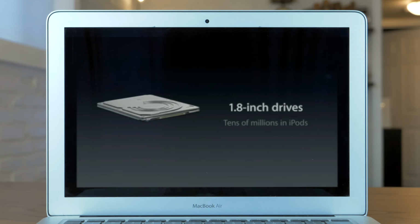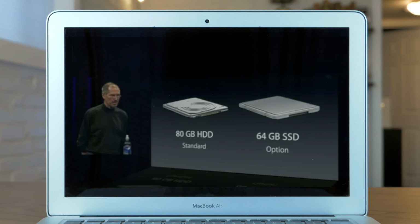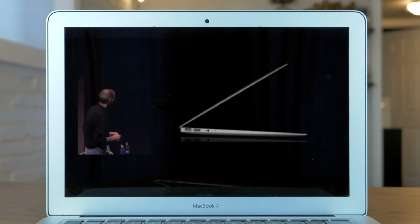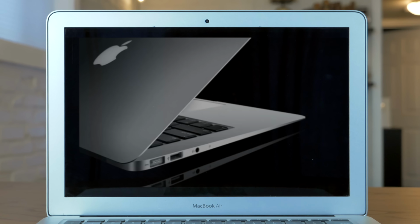The displays used to get loose and break all the time, and by default, that $1,800 model had the exact same hard drive that you would find in an iPod, so it was unbelievably slow. And that's probably why Apple redesigned it rather quickly in 2010. Now this model looks a lot more familiar and it ran on Core 2 Duos, and then in 2011 it ran on Core i5s.